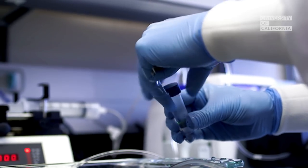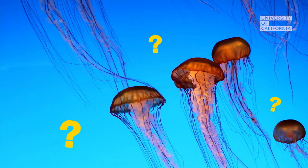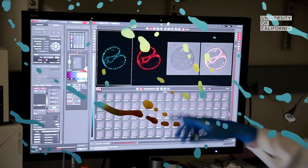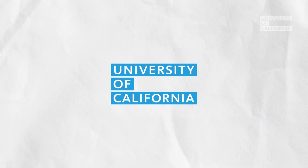If you wanted to cure cancer or solve Alzheimer's disease, would you study a jellyfish? A lot of people would say, no way, what does medical research have to do with a sea creature? But it turns out that asking a simple question about a jellyfish led to a powerful new tool that's completely transformed research.